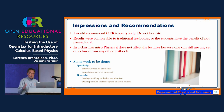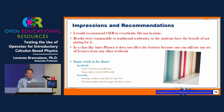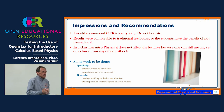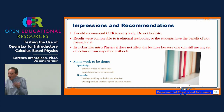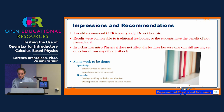In terms of impression or recommendation, I would certainly recommend OER to anybody who wants to use it in whichever format you want, right? As main text or as ancillary material. The results were comparable to your traditional textbook, and so the students had the benefit of not having to pay for it. One thing that comes up, at least in physics, but it could, for instance, come up in chemistry or in many introductory classes, is that people don't want to change their slides. They don't want to change their lecture. Well, introductory physics has been the same for 100 years. So you can still use your slides. Okay? The material is exactly the same. You don't have to change that. And as David said, now there's more material available where you can actually use the slides that OpenStax provides.